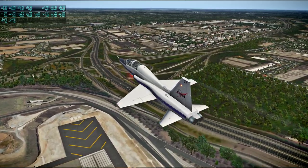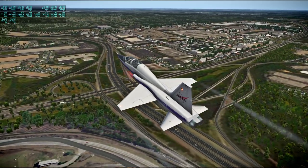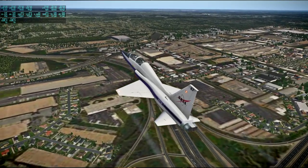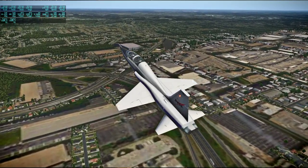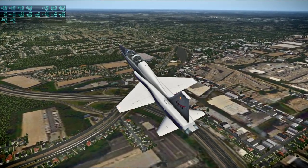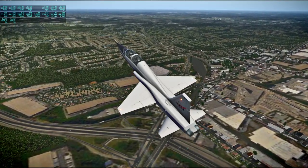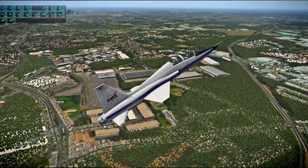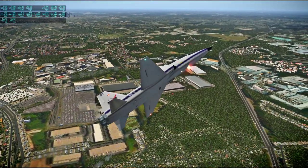Now, I think we'll keep it low. I might not be carrying enough fuel for that. We'll probably not do afterburner stuff. Well, I guess we can take a quick look at downtown once again before moving on.